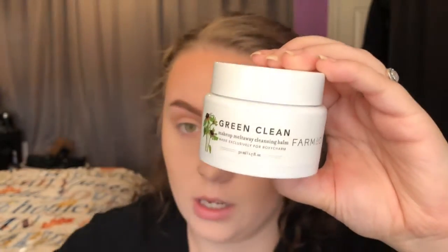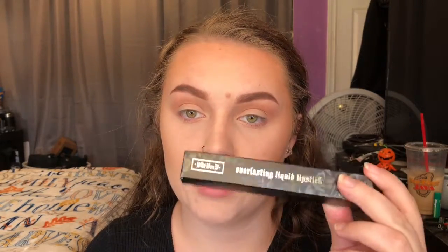So the next thing that I got in my box is the Green Clean Pharmacy Makeup Melt Away Cleansing Balm. It's just one of those balm type cleansers that at the end of the day you just take a little bit and you rub it on your dry face with your makeup on, and it melts away the makeup. It smells really good too. This retails for $22.